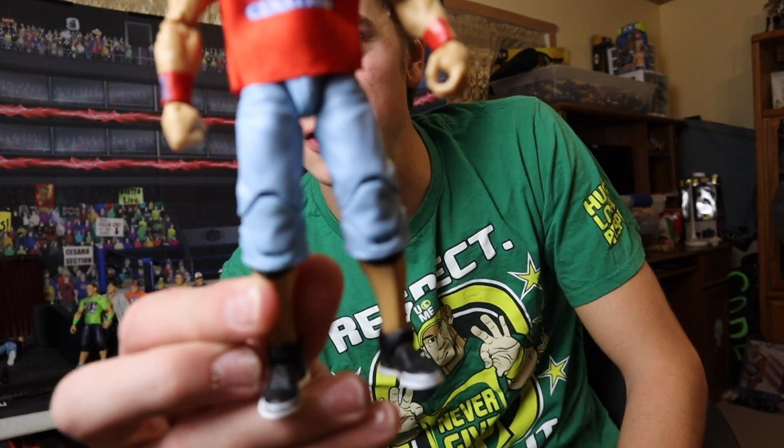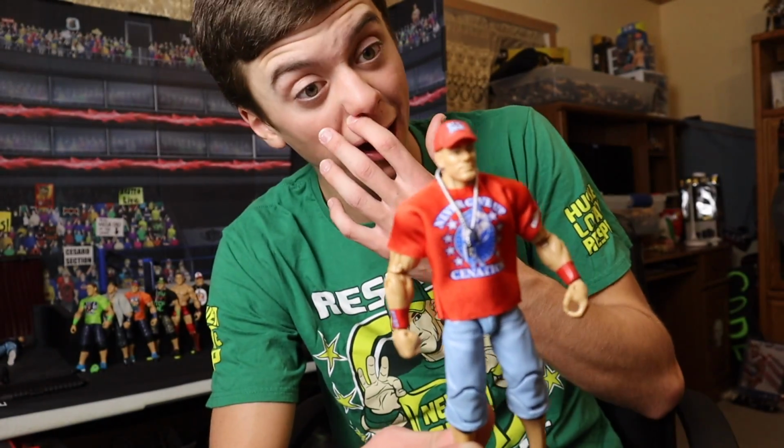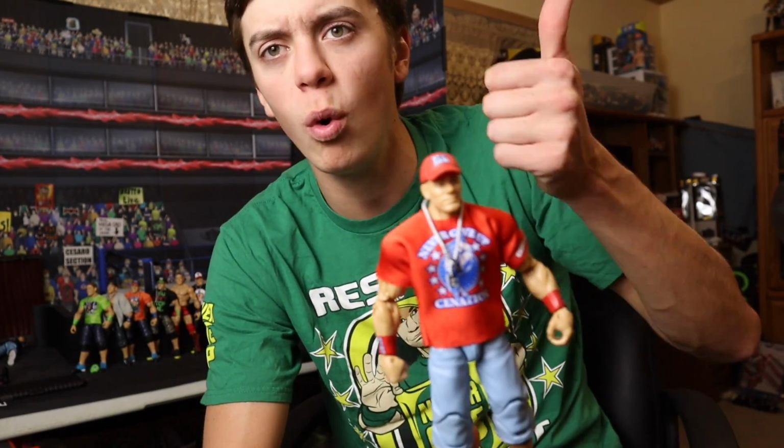Solid figure. Number 12, very close to the last figure that I just showed. It's basically a re-release minus the shorts and the shoes. This is the Elite 14 John Cena. It took me a good minute to hunt down this figure, believe it or not. Randomly, there was just none on eBay. I'm like, oh my god, how am I going to get this figure? And then randomly, one popped up.